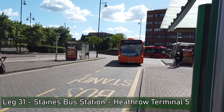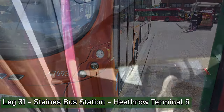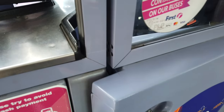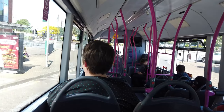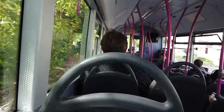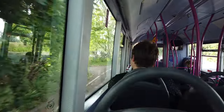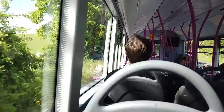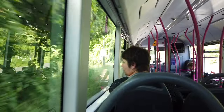Oh, I was hoping for this to be a nice bus ride. We've got a street light, of course we have. A single to Heathrow Terminal 5, please. As far as street lights go, this isn't actually a bad one. I say as we rattle over a huge speed bump. But no, as street lights go, this isn't too bad. The aircon isn't working, but I don't know if street lights have aircon in the first place. Having just left Staines, we are non-stop to Heathrow Terminal 5. Here are all the reservoirs near Heathrow Airport.